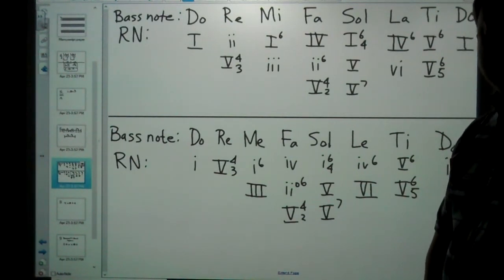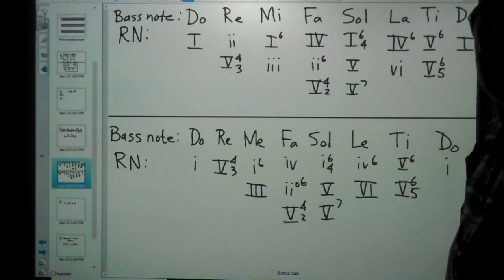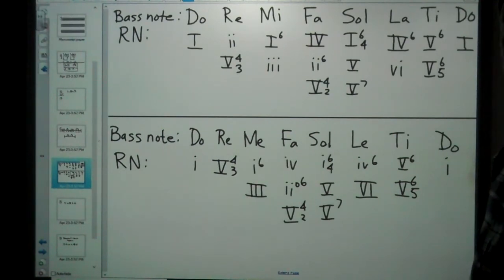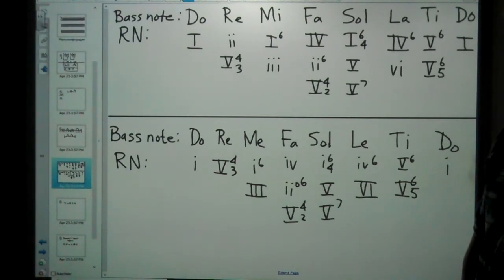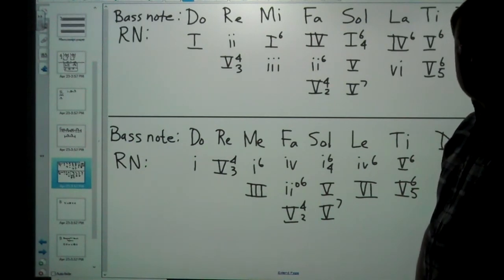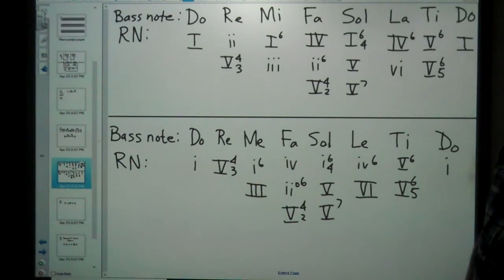Moving to some new harmonic dictation information. You've probably seen me write charts like this on the board in Aural skills before, but perhaps never with this many harmonies. This would be a good screen to take down and put in your notes for your reference. The top half of the screen deals with harmonic dictations in major keys. The bottom half of the screen deals with harmonic dictations in minor keys.